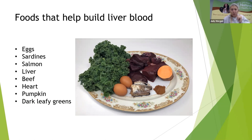What can be done for gallbladder sludge? Again, it's draining. We use phlegm drainers, because it's a sludge, it's a phlegm. So phlegm drainers, things to resolve stagnation.